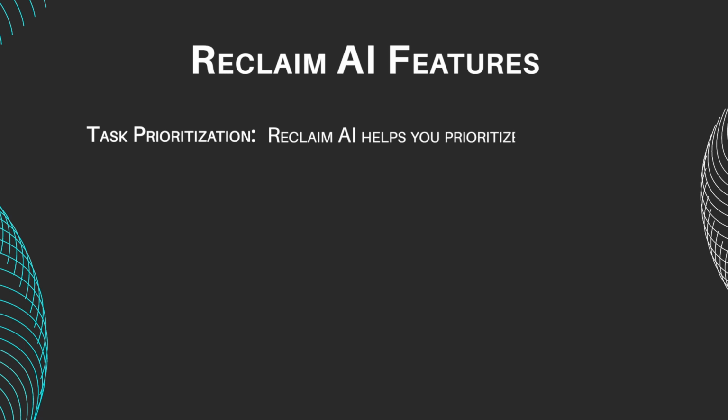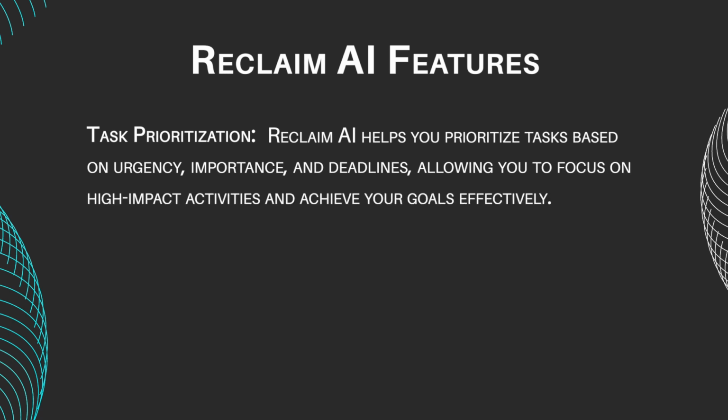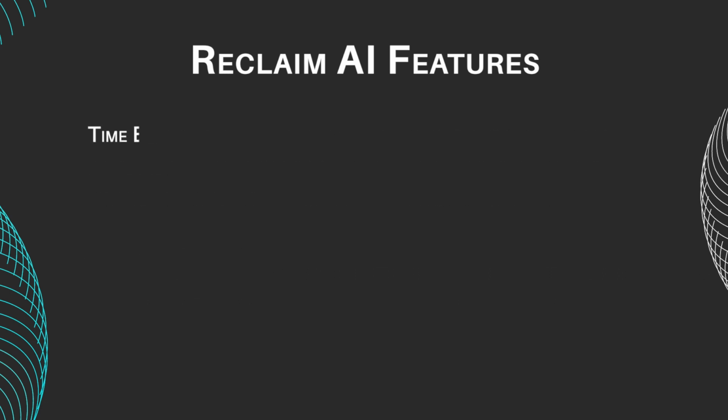Task prioritization. Reclaim AI helps you prioritize tasks based on urgency, importance, and deadlines, allowing you to focus on high-impact activities and achieve your goals effectively. Smart suggestions. With intelligent recommendations, Reclaim AI suggests time-saving strategies such as batch scheduling, time blocking, and delegation to streamline your workflow and improve efficiency.